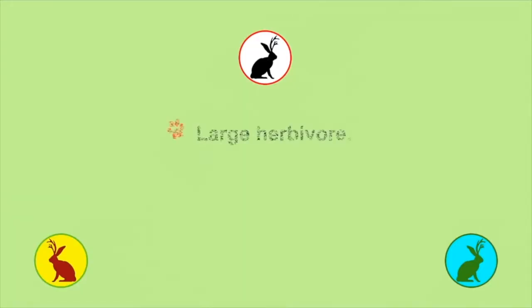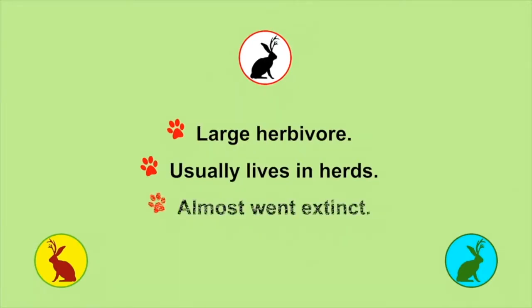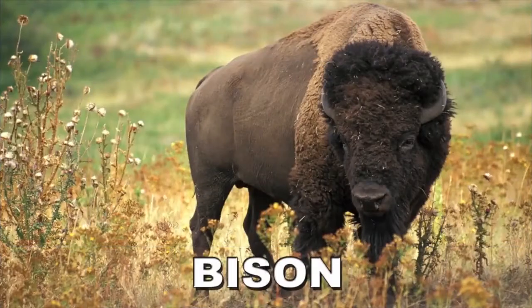This animal is a large herbivore, which means that it eats plants. It usually lives in herds. There were once many of them in the United States, but they almost went extinct. Did I give you enough clues to figure out that I'm talking about the bison?